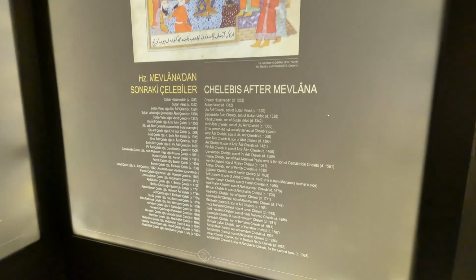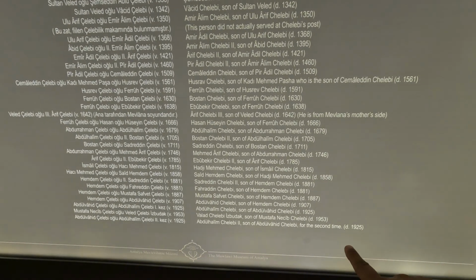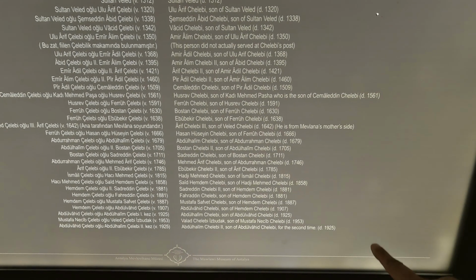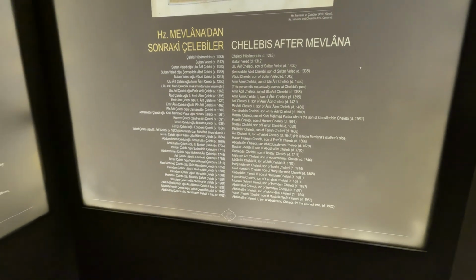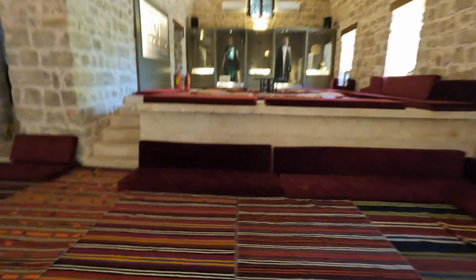All the other Celebis after Mevlana are the teachers who actually taught the same. Wow, if you see, up to one who died in 1953. That's the latest one. And what happens after that? They can't be finished. There have to be more there. And you go there and see, go up top.